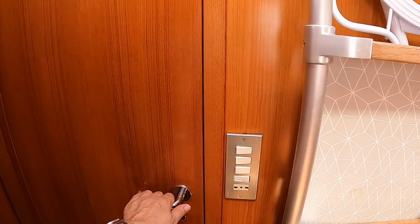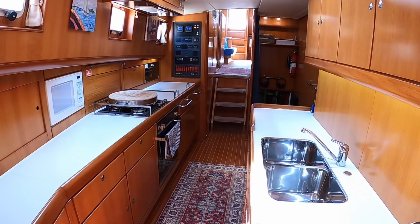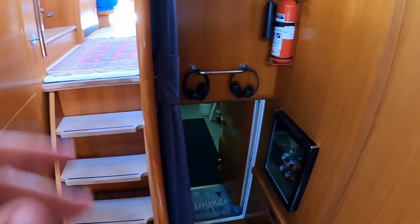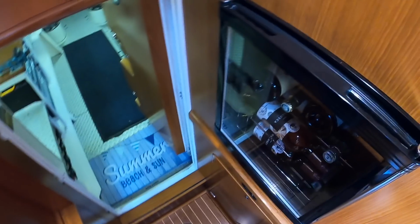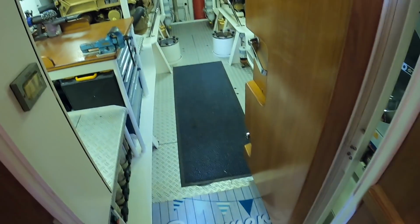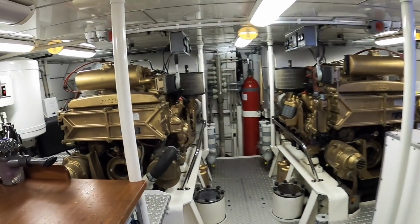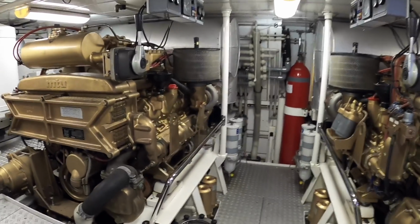Very good. Let's press on back, because the last thing to show you then is the engine space. So we come right back down through here, and this time we'll drop down. This is where we came in from the main saloon. We'll drop down this section here. Wine cooler is down here as well. And this is the fairly magnificent engine room. Look at the space in here and these big gold MTU engines. They're fantastic.